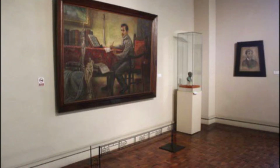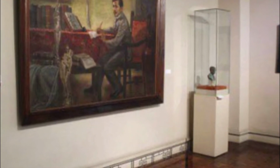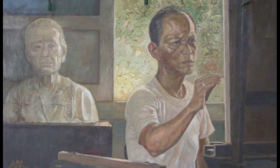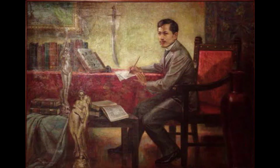Gallery 5, which is a homage to national hero Jose Rizal, exhibits two interesting works. One is a painting by Martino Abellana called Rizal the Reformist, an oil-on-canvas completed in 1960. Abellana was a renowned artist from Carcar, dubbed as the Dean of Cebuano painters and the Amorsolo of the South. There are a number of interesting elements featured in his painting.